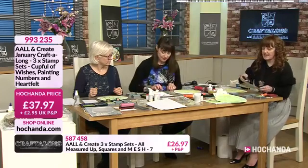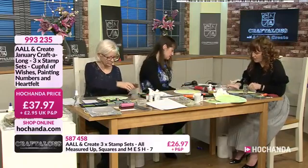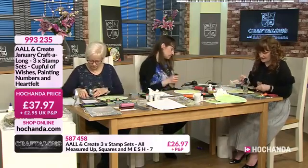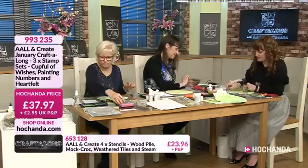So you need to add another layer. And it's just having the patience when you're at home, not to rush things, and just to take your time, just to keep adding those layers.